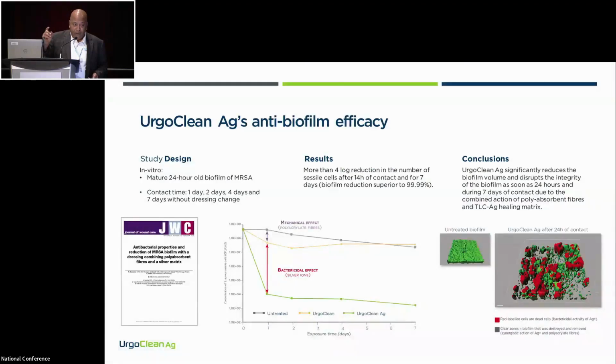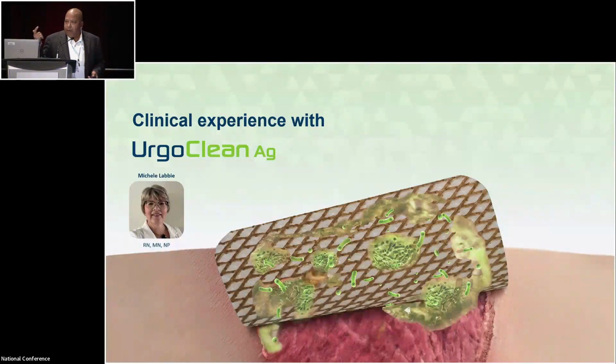What about biofilm? We have got a really high-level study that's showing Urgoclean AG is able to remove biofilm to a huge extent. Now, as a scientist, I tell you, is it the negative charge that's doing it or something else? I don't know the answer to that. I'm just reporting the results as we see, but I'm not surprised by it. So to tie it all together, I hand it over now to Michelle Labby.